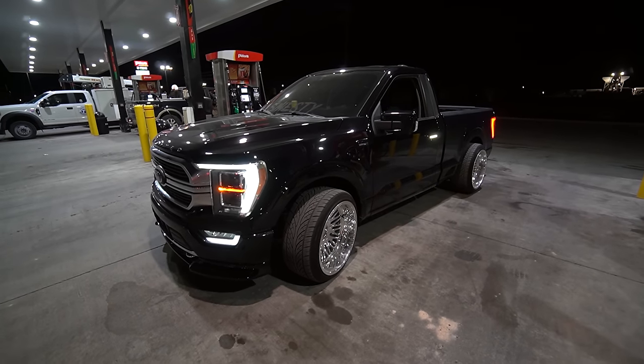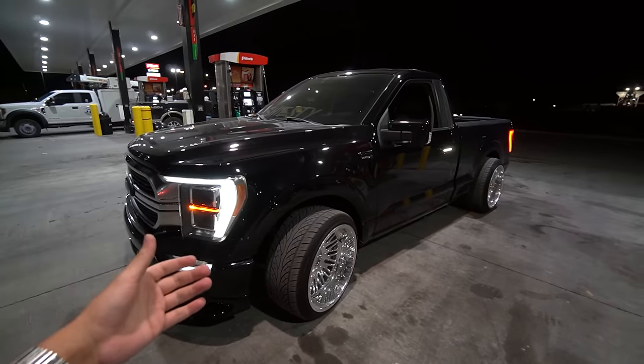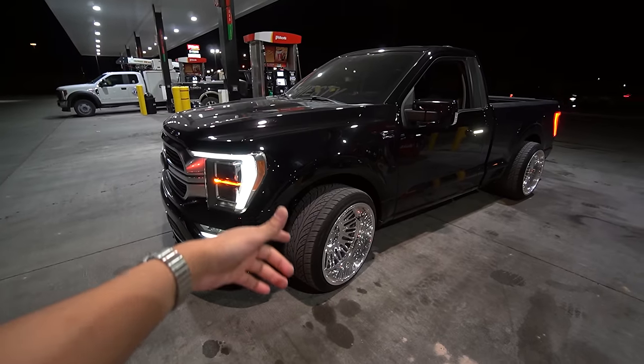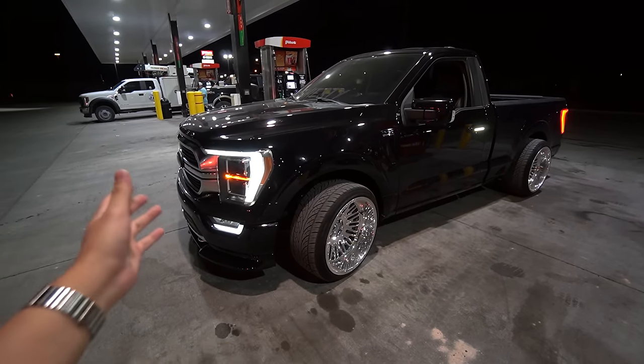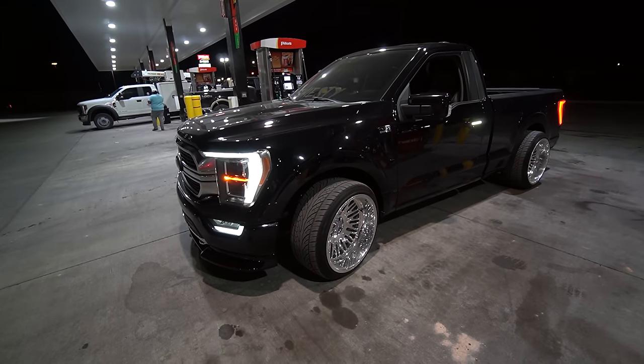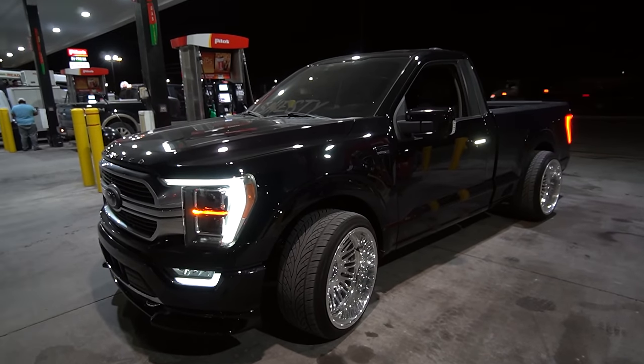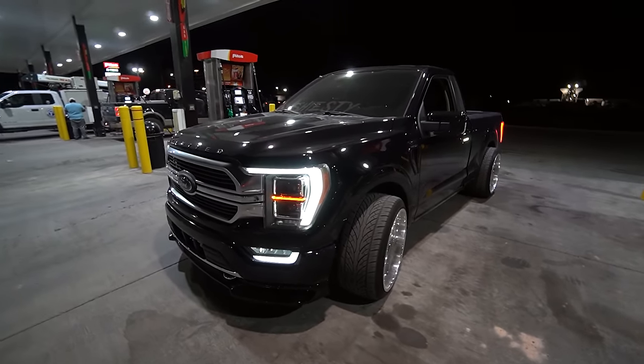All right, so we pulled up to the gas station. This is where I'm gonna start off the POV video. I will do a full build breakdown at the end of the video if you guys are interested. I'll go through all the mods I did to it, but we're just pulling up to the gas station in order to start this POV. But yeah, check it out, man, in the light.